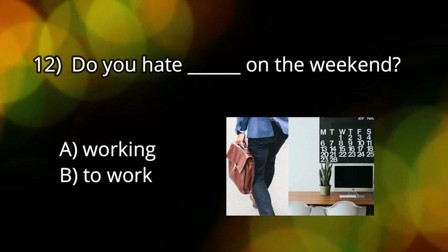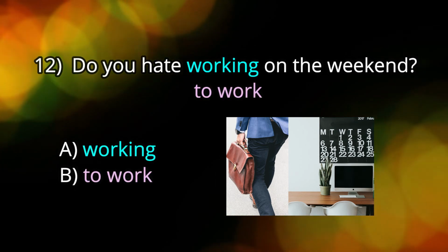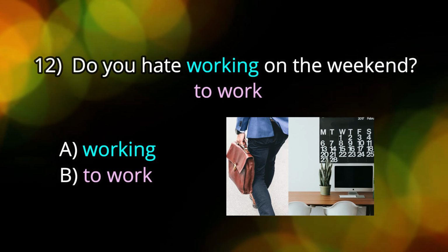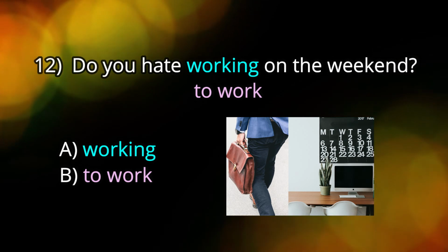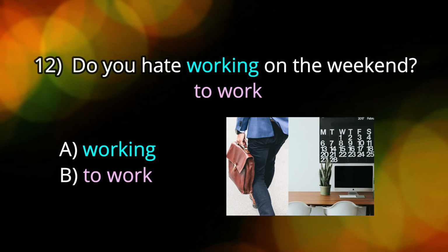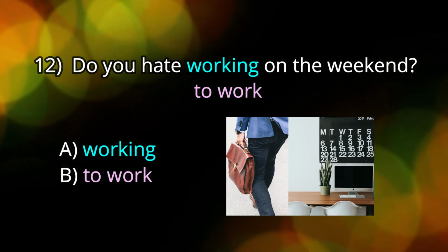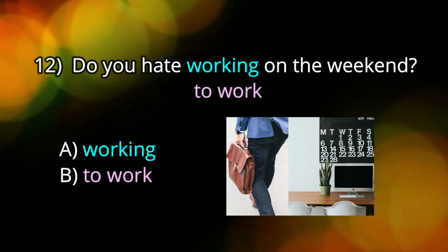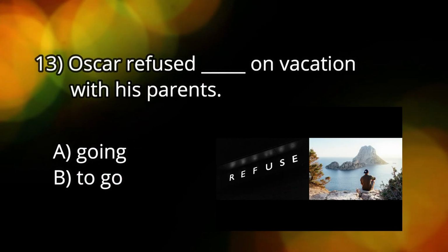All right. Number 12. And the answer is, do you hate working on the weekend? Or do you hate to work on the weekend? This verb hate will take both, the gerund or the infinitive. It's something to remember, just like the verb like. That also took both. So try to remember, all right?